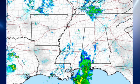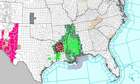The radar is somewhat clearer than it has been over the last several days, and I'm sure the people in Arkansas, Louisiana, East Texas, and Mississippi are happy for that. But we do still have some moisture coming our way, and of course that is responsible for some flash flood warnings, those burgundy areas you see, and then the green are flash flood watches, as well as the brighter green being flood warnings over the lower Mississippi River Valley.